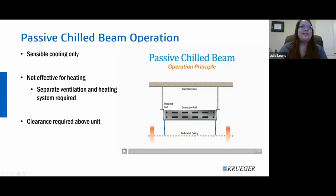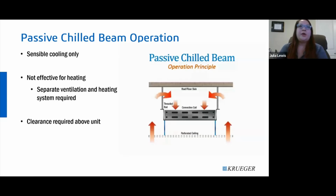We have a little video here that shows how the passive beam operates. The warm induced room air goes to the ceiling and is pulled across the coils, cooling the air and letting it drop into the space below. So you do need some clearance above the unit to allow these to operate properly. The colder the air, the faster it drops and the more air it pulls, which results in a stack effect. That means cold air increases in density as it falls. And the taller the shroud or stack, the more air is drawn through the coil, which increases the cooling potential for this beam.